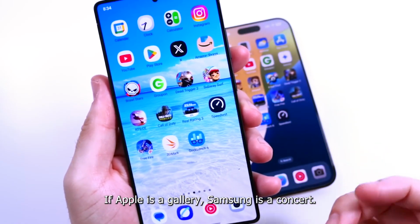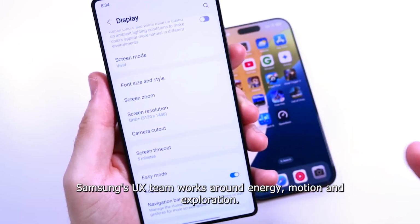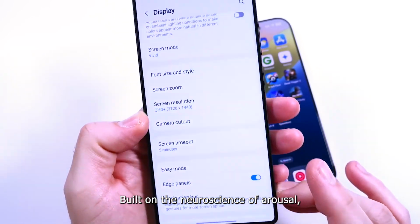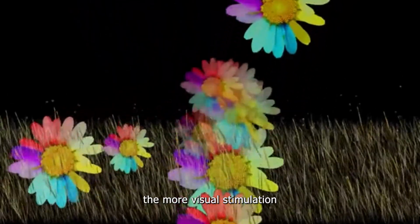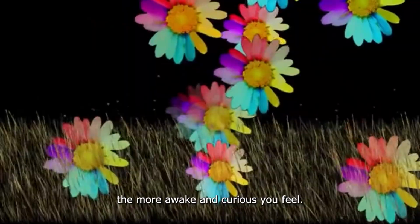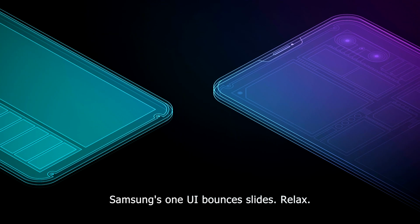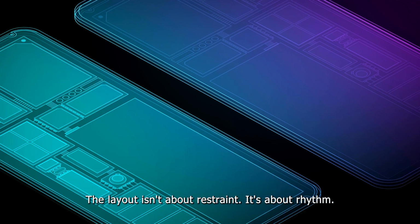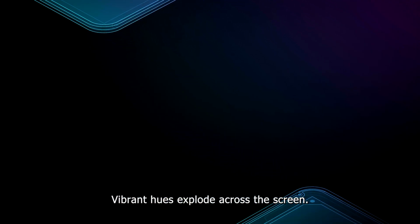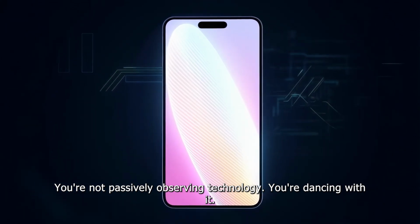Samsung couldn't be more different. If Apple is a gallery, Samsung is a concert. Its design language doesn't whisper, it moves. Samsung's UX team works around energy, motion, and exploration, built on the neuroscience of arousal. The more visual stimulation your brain receives, bright colors, faster transitions, dynamic contrast, the more awake and curious you feel. Samsung's One UI bounces, slides, reacts. The layout isn't about restraint, it's about rhythm. Buttons rise under your thumb. Headers shift into view. Vibrant hues explode across the screen. You're not passively observing technology, you're dancing with it.